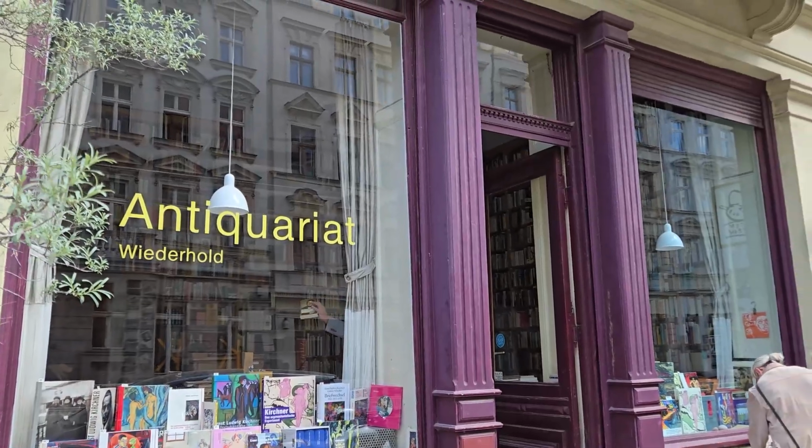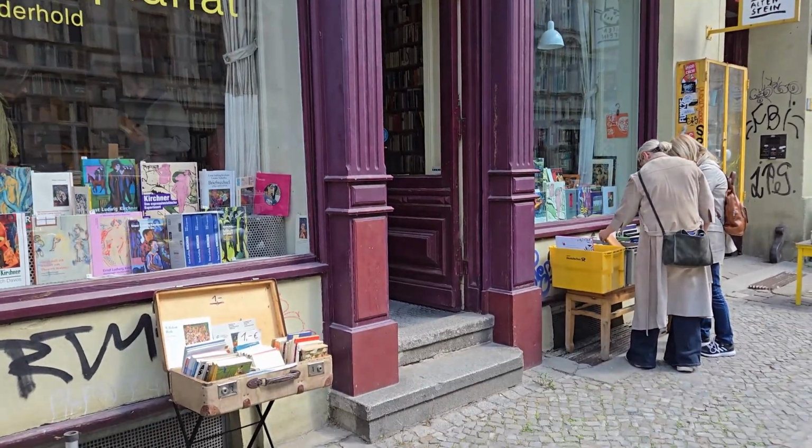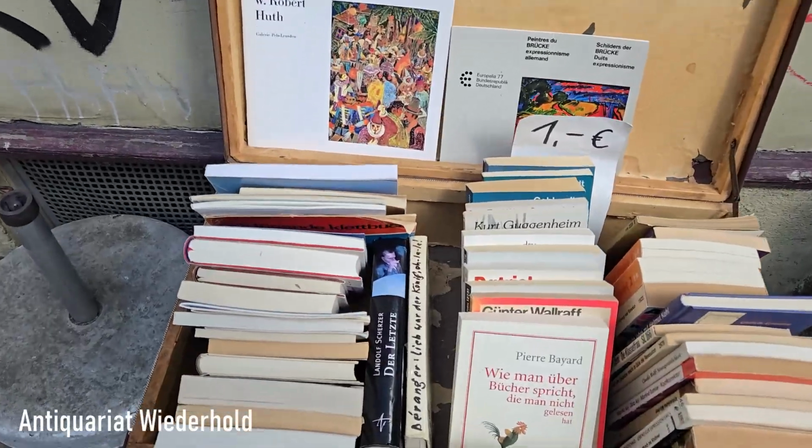Okay, so I did buy something that was 30 euros, and I really probably shouldn't have. But I couldn't resist. I started reading it and I wanted to read the rest of it so bad. In order to balance out the 30 euro curated books, the next stop was a used bookstore, Antiquariat Wiederhold, I think it's pronounced Wiederhold. Some Swedish accent might be slipping in there.